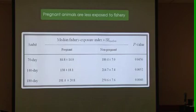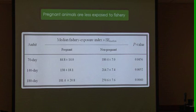And when we asked the question, of pregnant animals, are they exposed to the fishery differently? What we found is, indeed they were, and it was quite dramatic, the difference. Here are the three windows I was talking about, 70, 140, and 180 day windows.